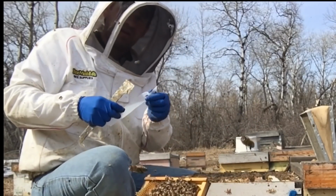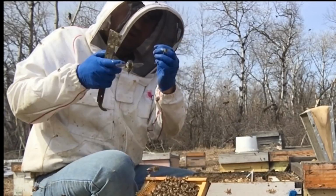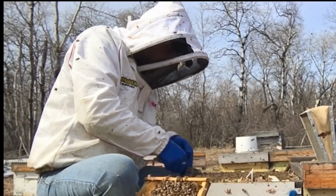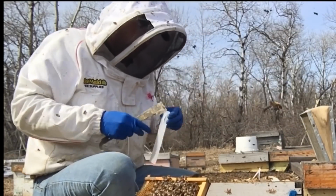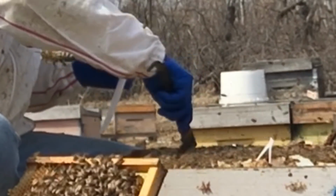So I'm treating my colonies with Apivar. This is a mite treatment. I'm using my chemical resistant gloves. I hate these things, they're so cumbersome. But you use one strip for every 5 frames of bees. This is a box of bees, so they're getting 2 strips.